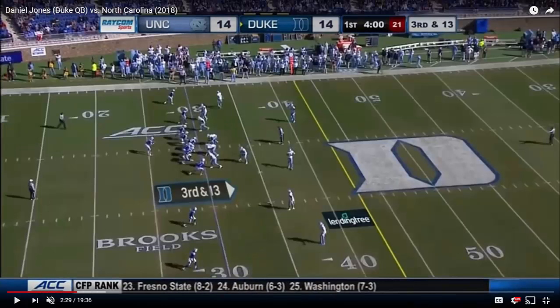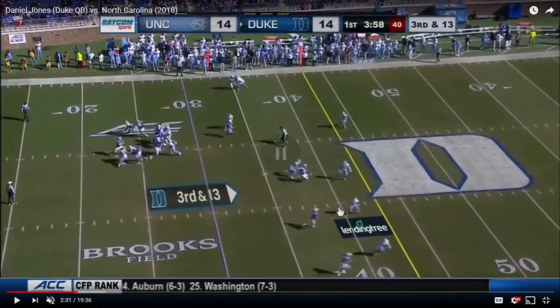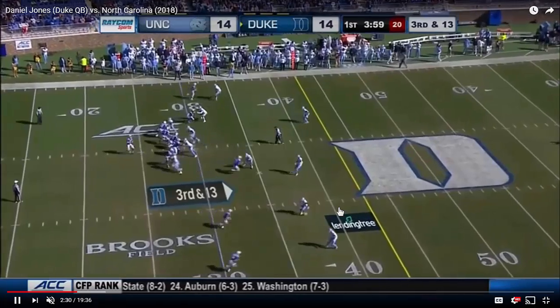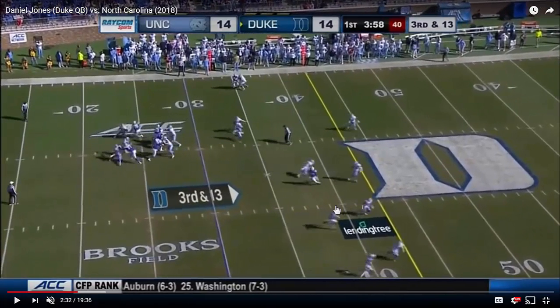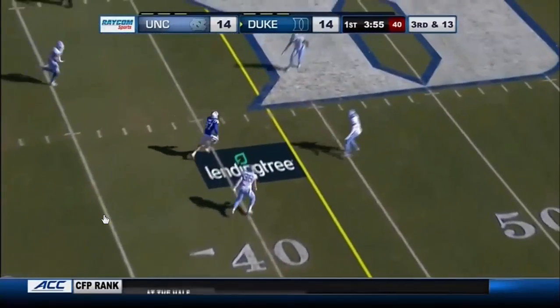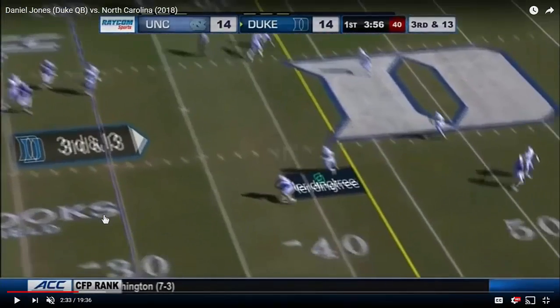Here's a good example of Daniel Jones delivering a throw on platform, on the move, avoiding pressure. Climbs, slides to his right, pressure still in his face, delivers the ball to 87, who breaks across right here from the inside up the middle to the right flat. And he throws it pinpoint, giving that receiver a chance.